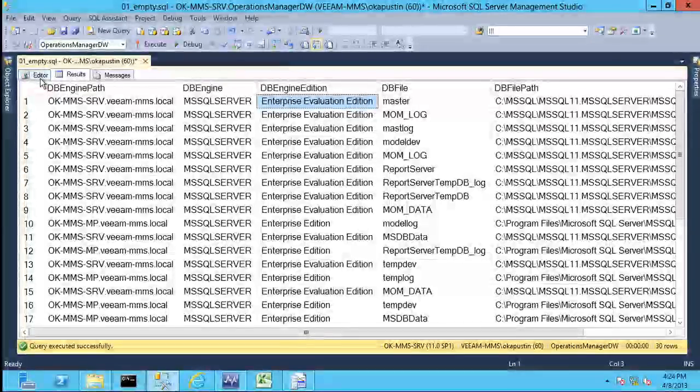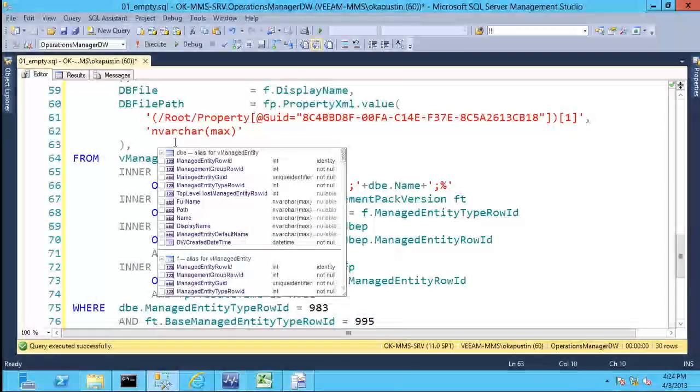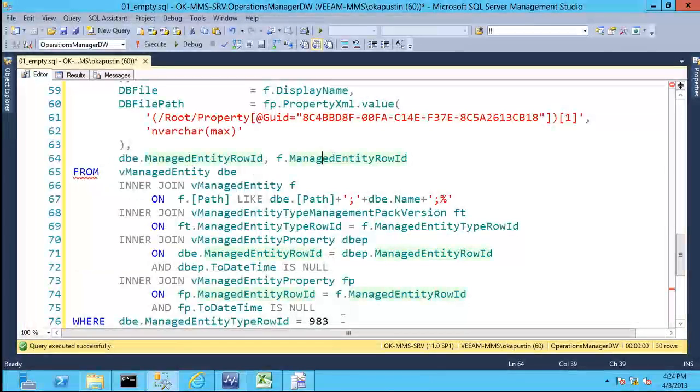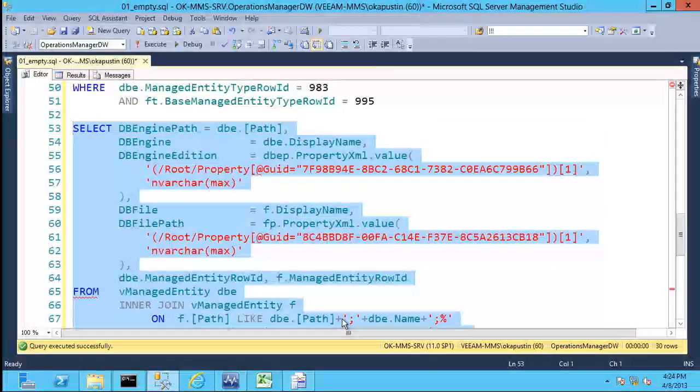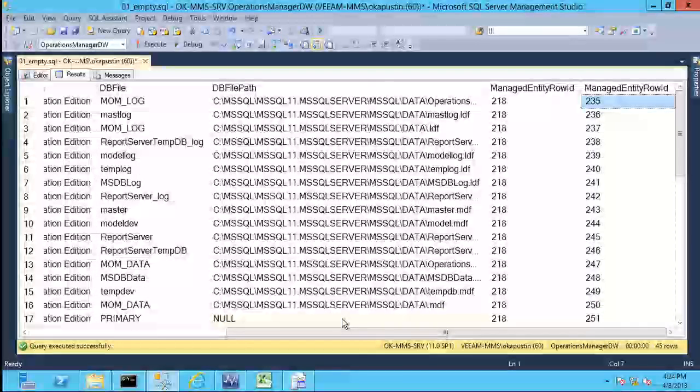But wait, there's one more thing that we will really need at the next steps when I'll be querying for performance data. That's our managed entity row ID. So we could identify our objects. Here we are. Done. That's it. That's the usual data mining session.